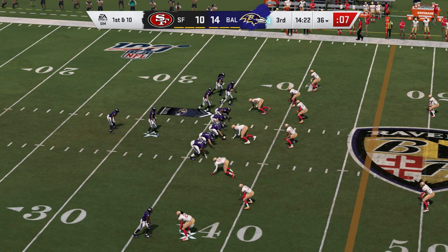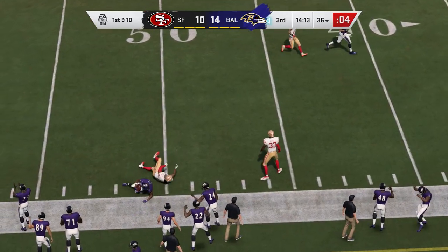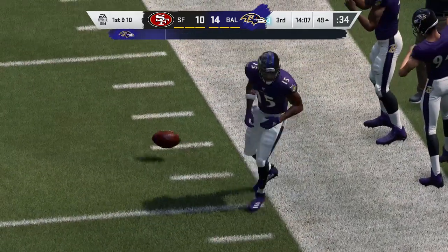Now he figures to be the top guy in the Baltimore backfield, although I guess you could say he's kind of splitting time with his quarterback, Lamar Jackson. But a great veteran presence, Mark Ingram is behind Jackson. Ingram now in his 9th NFL season. That's good for a Raven first down, 15 yards there.